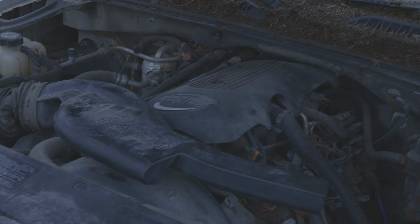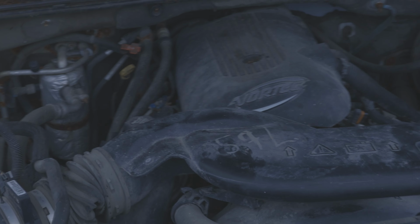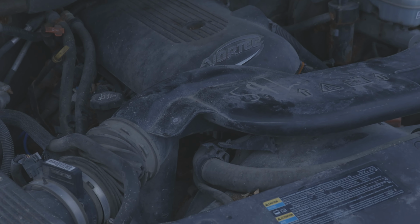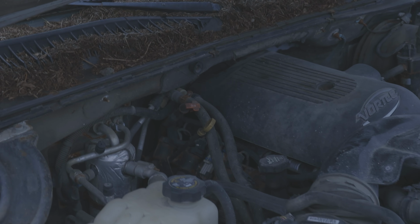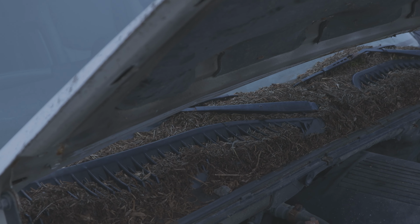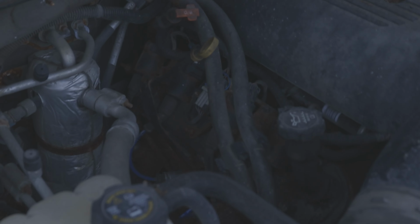Okay, so what you're looking at here is a 5.3 Vortec LS, as seen on the cowl right there. It's a 5.3. And in good fashion, or unusual fashion, it looks exactly like the Corvette did when we bought it. It looks like a mess. I don't see many chewed wires and stuff, so you might be okay.